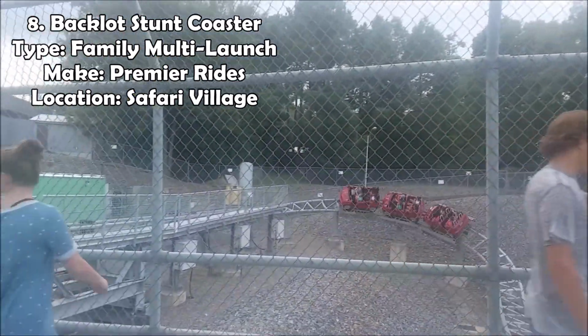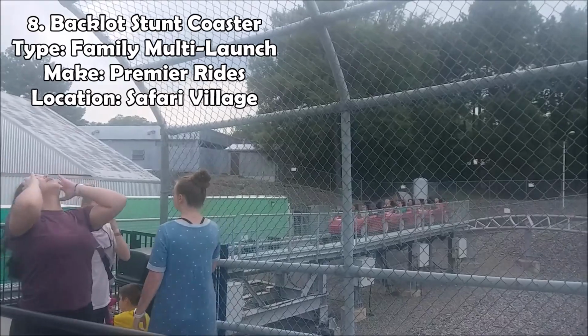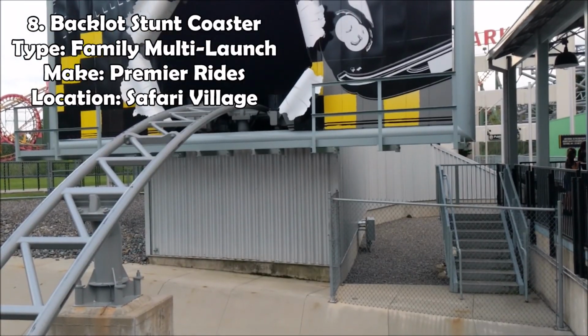This ride is nothing special. There are clones at Kings Island and Canada's Wonderland, but it's a very fun coaster. I very much enjoy this coaster.